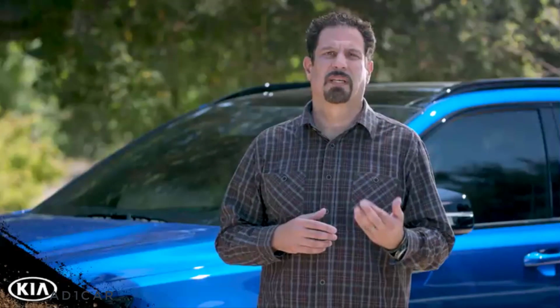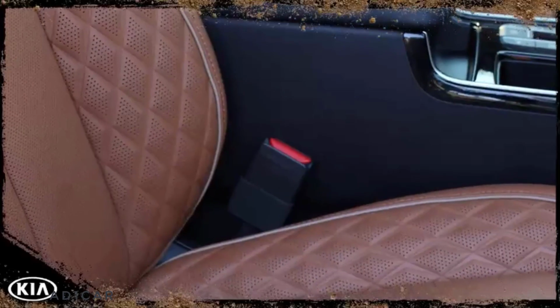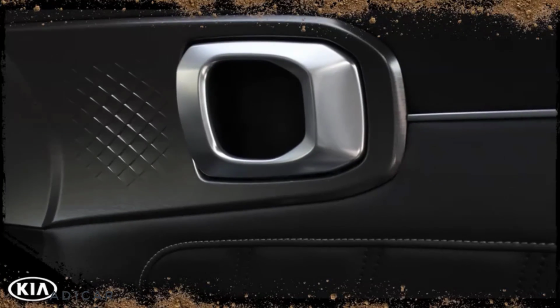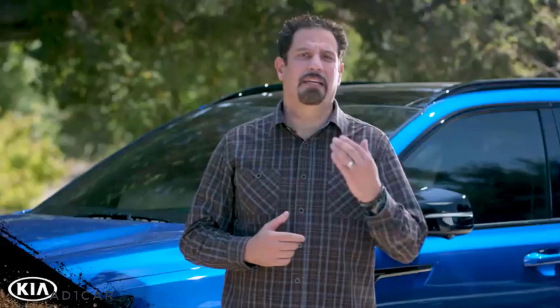Luxury is expressed not just in the technology, but in the refinement of materials. The use of 3D embossed seats creates a quilted premium feel. A similar effect is applied to the inlays on the dash and doors, which pick up light for a really dramatic appearance. And just like on the exterior, every trim level has its own personality.